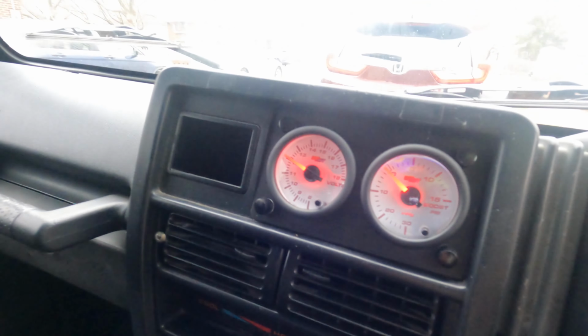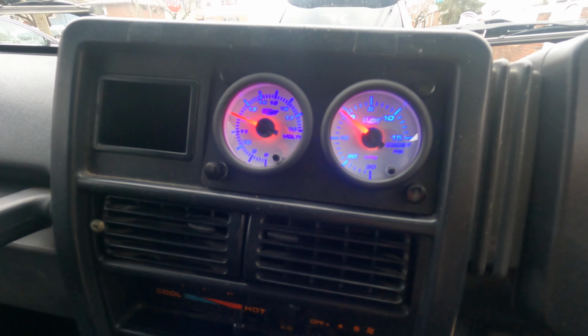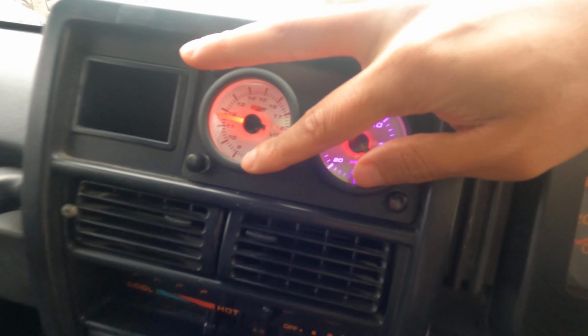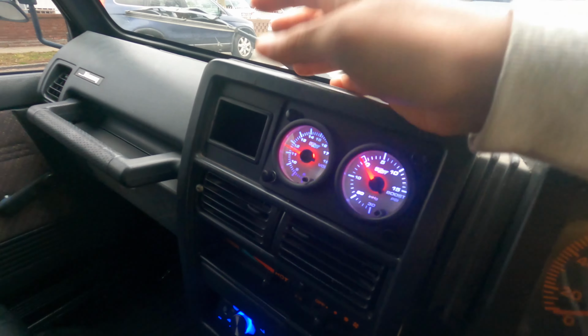Radio obviously works. That's the boost gauge with no lights on. That's it with lights on. It changes color, it's some glow shift. Pretty nice little upgrade on this car. This obviously didn't come with the car, but I added that. And then let me just sit in the back so you can see.